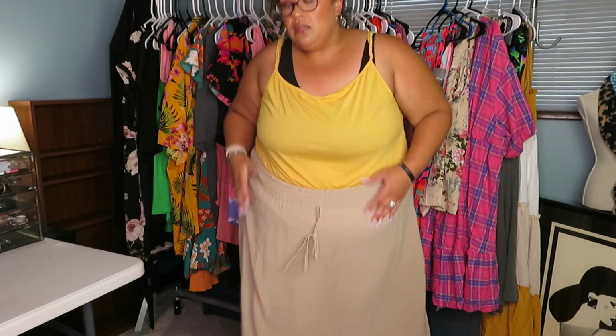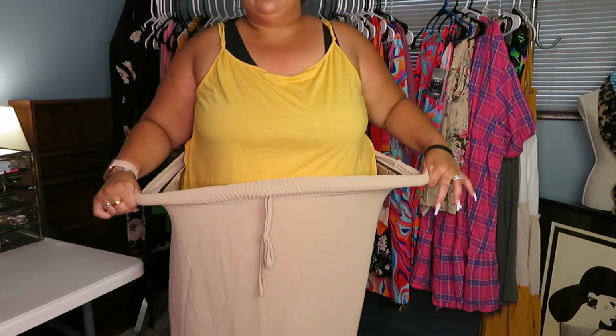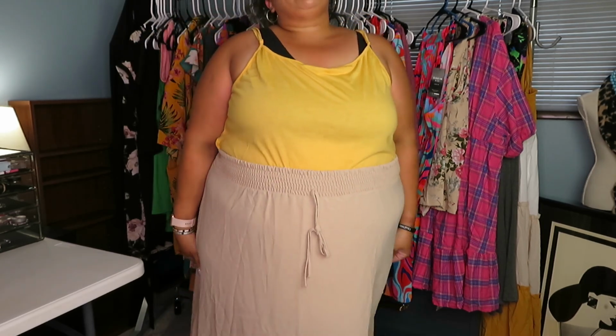All right, friends, so this next piece here is the bottom. It is a maxi skirt, nice and stretchy. I picked mine up in a 26. It's 100% poly, so the only stretch you have is here on the waist. I could have sized down to a 22 or 24, but I wanted to ensure that it was going to fit.